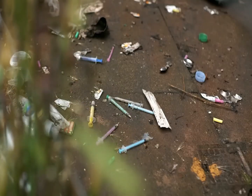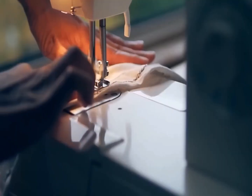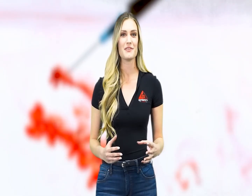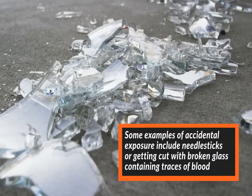Since blood-borne pathogens can travel through both sharps and bodily fluids, there are many potential ways to be exposed. Sharps exposure is a major risk that you should consider. It's important to handle needles and other sharp materials responsibly, since they pose a threat if mishandled. Some examples of accidental exposure include needle sticks or getting cut with broken glass containing traces of blood. It's essential to remember that sharing needles can also be an exposure route.